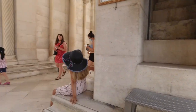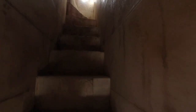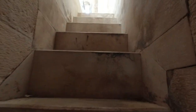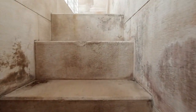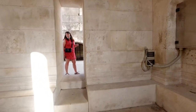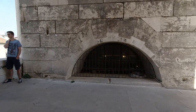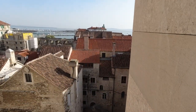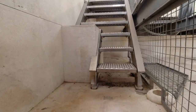Is this how you get up right here? Okay. All right, this might get dark. I tried turning up the ISO on my action camera, but hopefully this doesn't get too dark. Wow, look at these steps. This is crazy steep. Thank you. Can you get through there?